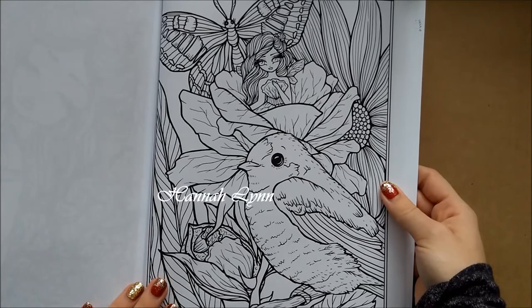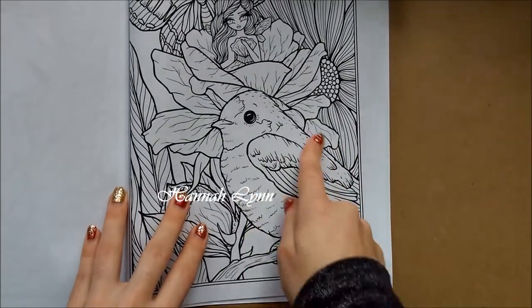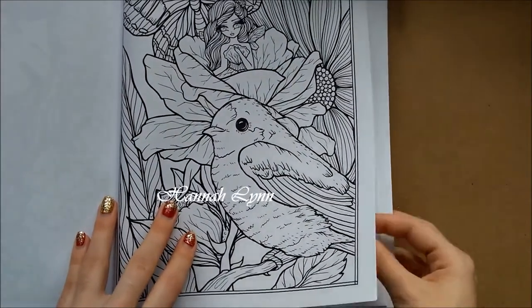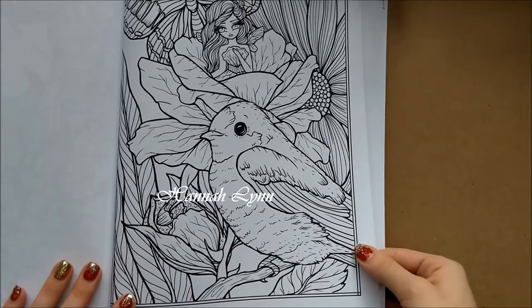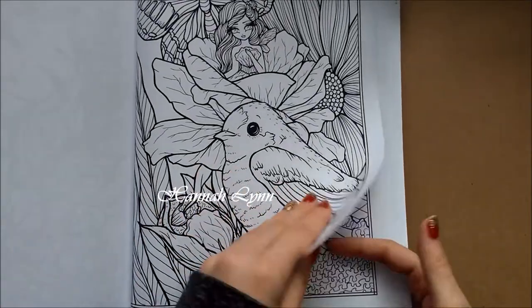Thumbelina. One of my absolute favorite movies, and I am so excited to color this big bird. It is absolutely beautiful. I have another thing with birds. You can make them super colorful, super cute. Birds and fish and frogs. Those are my favorite animals to color for some reason.